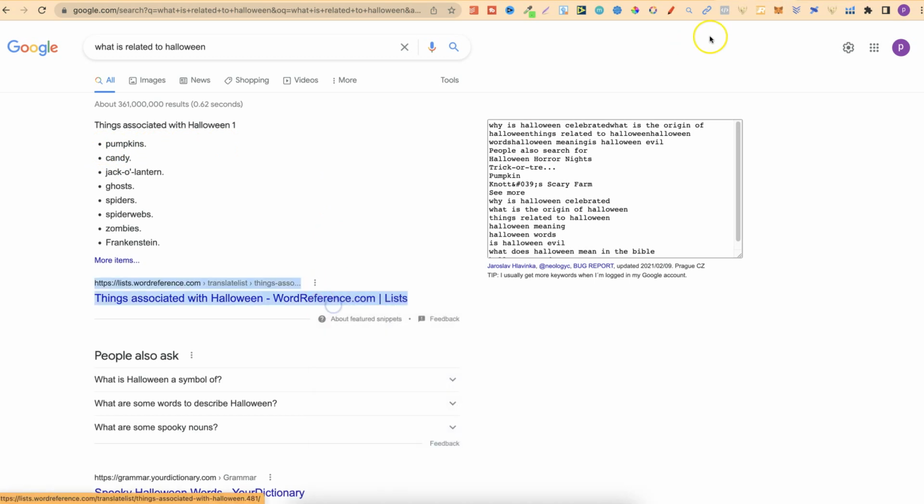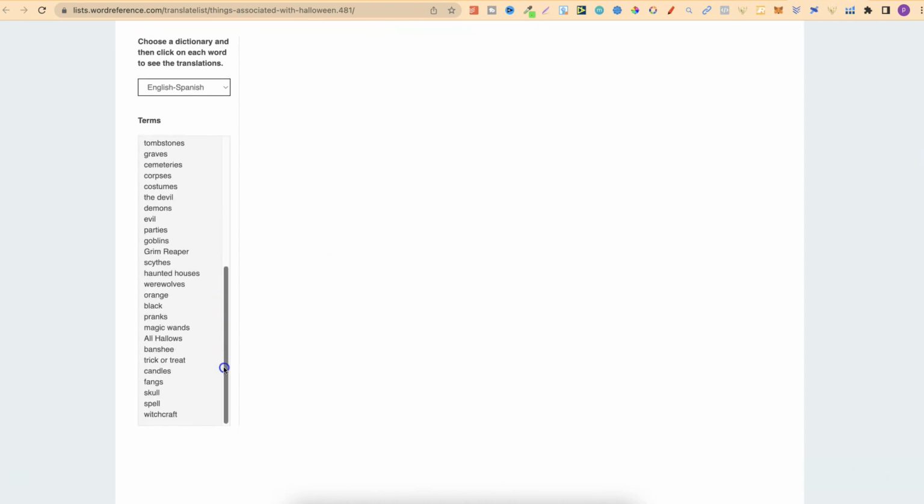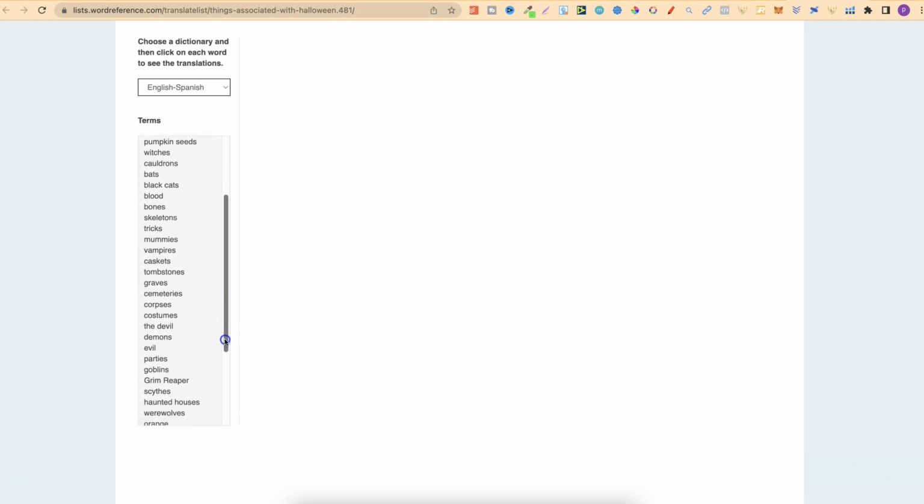So if we take a look at this, let's go through to their website and take a little look. We can see we have lots of ideas here that we could potentially dive deeper into and create Halloween books around. Again, pumpkins, candies, ghosts, spiders, zombies, Frankenstein, monsters, witches, cauldrons, bats, blood, bones, skeletons. So with a skeleton, you could create colouring books, composition notebooks, normal notebooks, and you can do that with lots of the ideas here. Just make sure that there is demand for that type of book first.